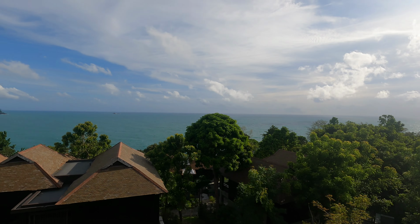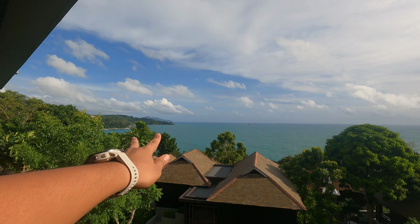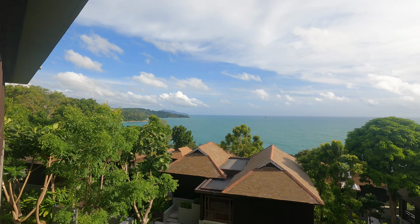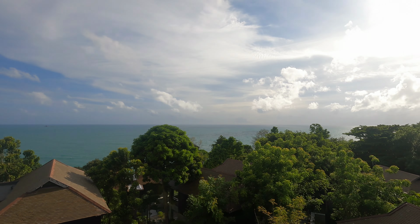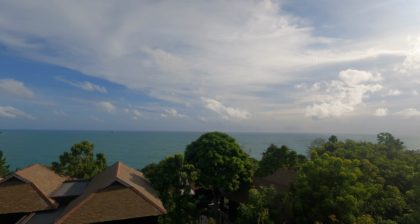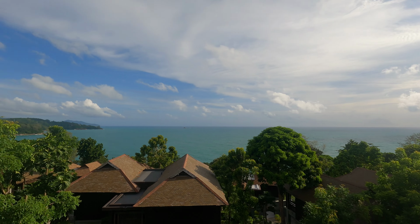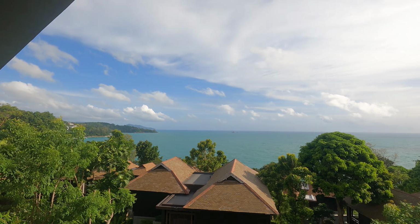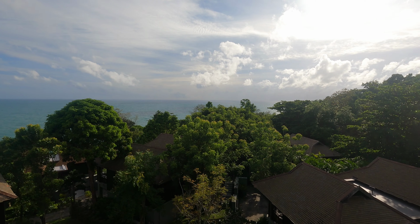I'll show you one of the sunset later on. You're just facing the Andaman Sea, and you have multiple resorts in the far distance over there. But one sad fact about this place was that this is actually the coast that was hit by the Indian Ocean tsunami in the past, but I don't think the resort was built back then. This is still a relatively new resort.